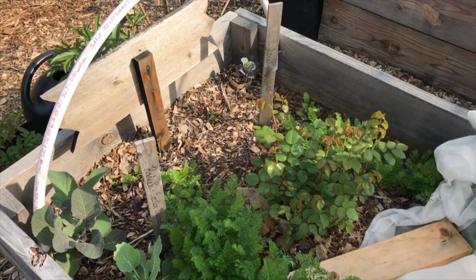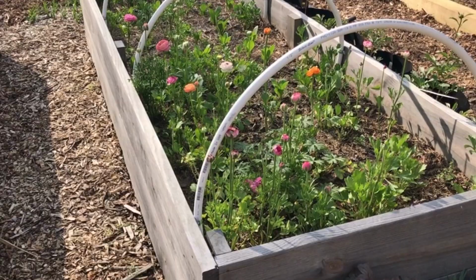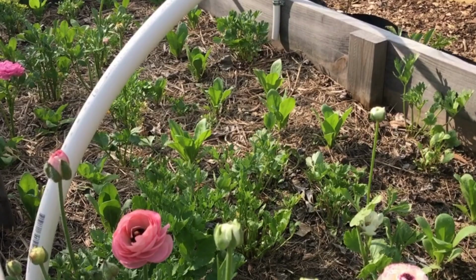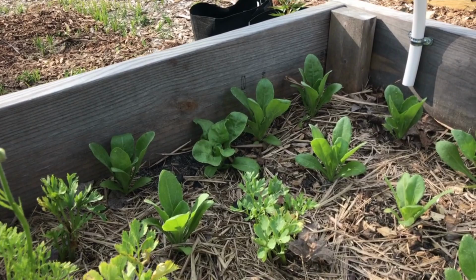Here is one of my brand new roses that you saw me plant in an earlier video. It's got tons of new growth. Coming up very nicely. The variety on this one is Strawberry Hill. The ranunculus are heavily producing right now. They're cut and come again flower, so you can cut on them and they just keep coming back. I did plant this full bed with ranunculus, but a lot of them did not come up. So I've added calendula to this bed.